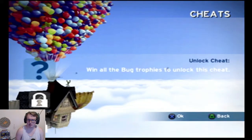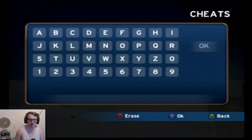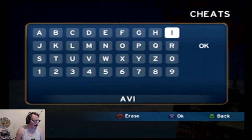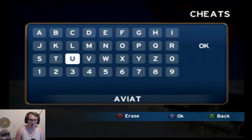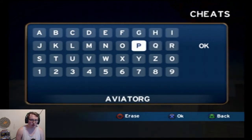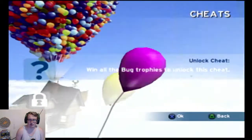Wait, hold on. Win all the bug trophies to unlock this cheat. How do I input a cheat? Ah, here we go. So, let's see. Let's do aviator goggles. A. V. Oh my god, this is A V I. A T O. G. Whoops. G. O. G. G. L. E. S. Aviator goggles. Cheat unlocked. Perfect. Alright, hold on.